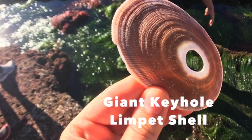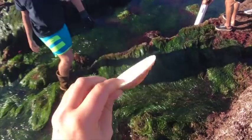This is the shell of a giant keyhole limpet, which is also a large sea snail and a grazer on algae.